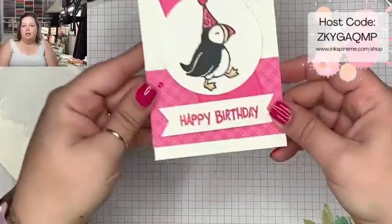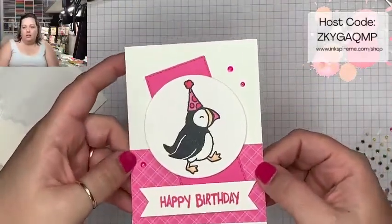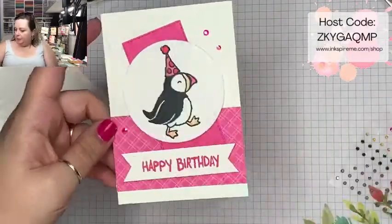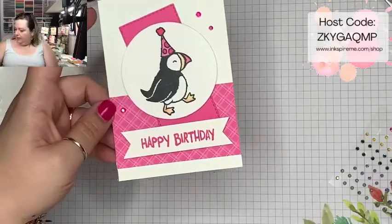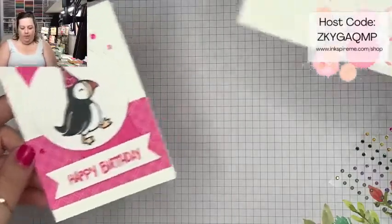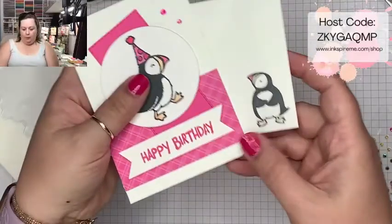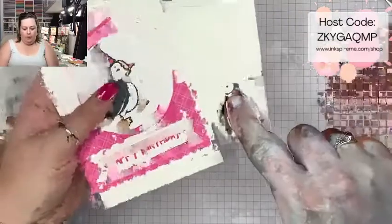Quick and easy to make. Great to have on hand for those birthdays. And of course, you always want to dress up your envelopes. So if you saw that in the sneak peek, I stamped our little puffin in the corner of the envelope and then colored his nose to coordinate.